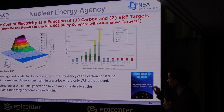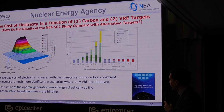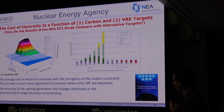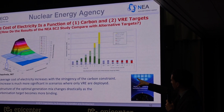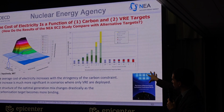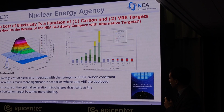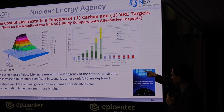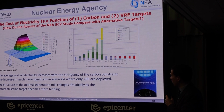We are under this common carbon constraint of 60 grams, but if you were to move below that, our colleagues from MIT have done some further analysis. On the left you have the electricity prices, and you can see that as we move below 50 grams of CO2, the cost increases dramatically if we impose some objective as well for renewables.